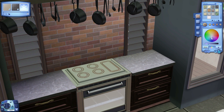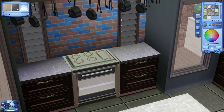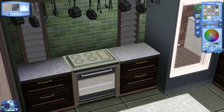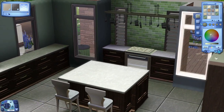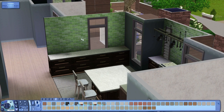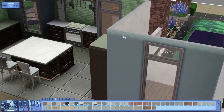I never did a blue kitchen, if I have to say that. Does blue fit in? No, blue doesn't fit, but I really like green. It fits with the house though. I want to have this on here instead. Like that. And over here like that.